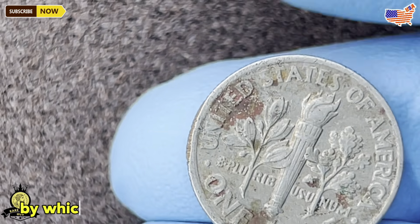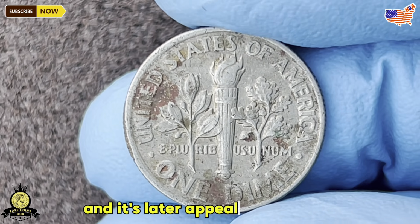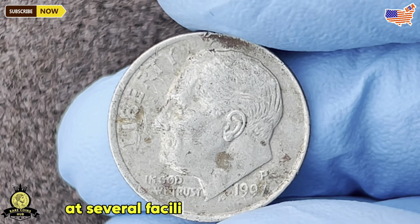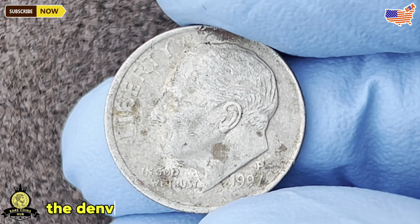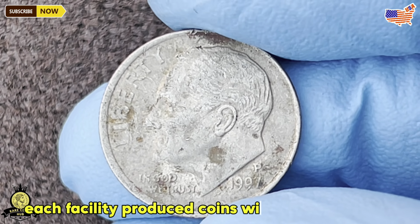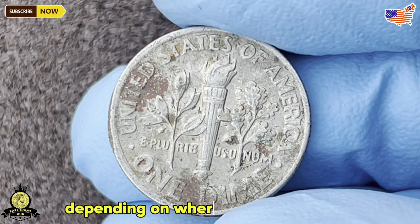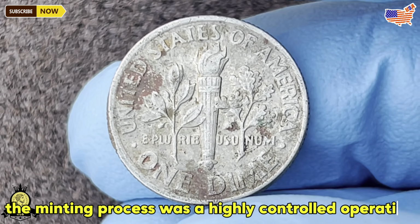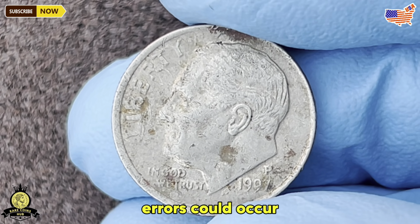The process by which the 1996 dime was minted played an important role in its later appeal to collectors. The U.S. Mint struck coins at several facilities across the country, including the Philadelphia Mint, the Denver Mint, and the San Francisco Mint. Each facility produced coins with slight variations, such as different mint marks, depending on where they were struck. The minting process was a highly controlled operation, but like any mass production, errors could occur.